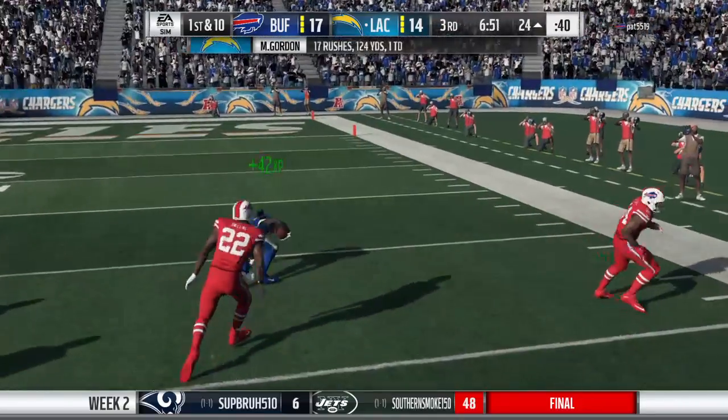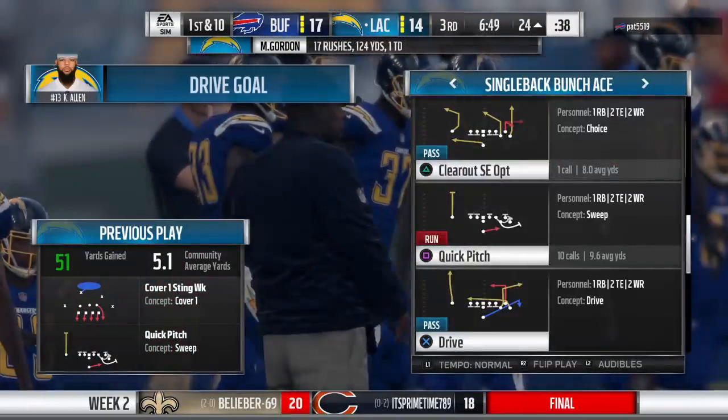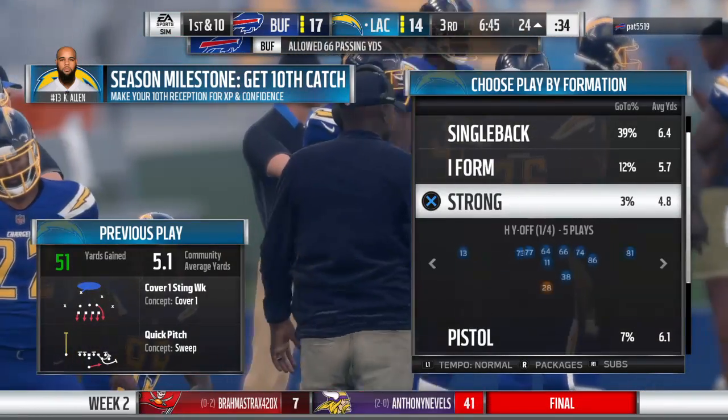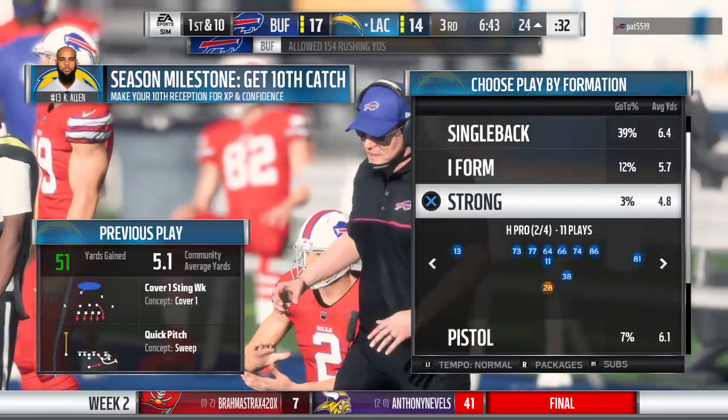And all the way down to the 24-yard line. It's a big one there for the Chargers. 51 yards on the ground.